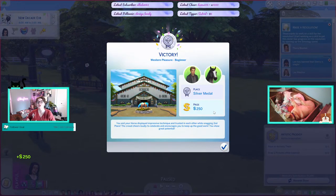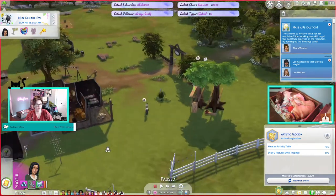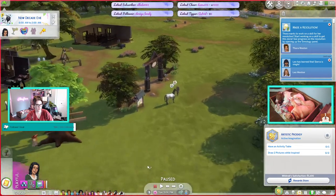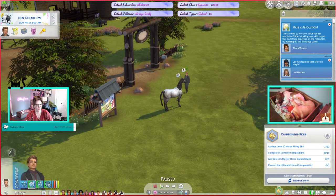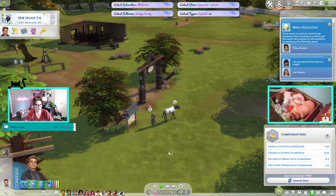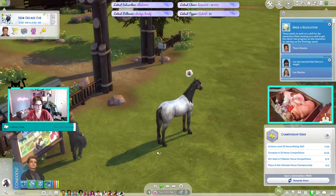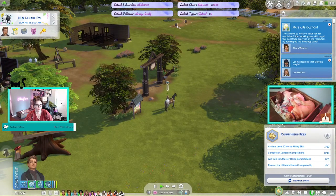Oh, maybe that was the glitch. That's a good point. Oh my gosh, we didn't even get the gold at the beginner level. Alright, we have to get agility up, right? That was the thing that was lacking. Mount your horse. Good sir. Where are you going? No. Mount your horse. I hate that I have to supervise you.